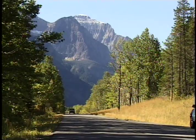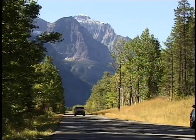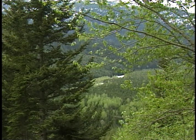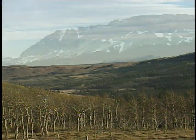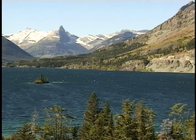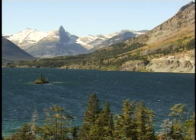The fact of the matter is, if you begin in West Glacier, come up and over the Going to the Sun Road and end in St. Mary, in that 50 miles you've seen 5 different plant communities: cedar and hemlock, spruce fir, aspen. So you've got quite many different life zones that the road transects, and that just is very obvious. The striking difference is very obvious to visitors.